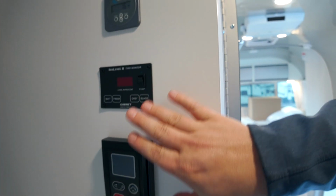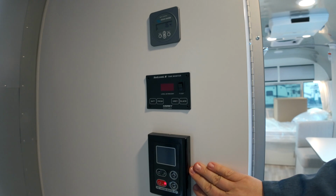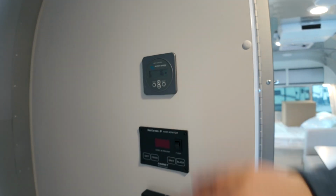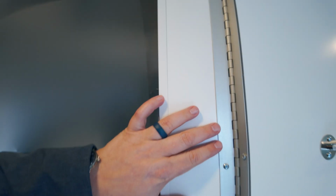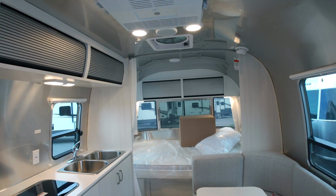As far as your controls for like solar, your sea level, your tank, or your water heater, all of that's going to be inside the bathroom on this particular floor plan. And I think it's just a good, easy place to locate that with these, with the Bambi 22-foot.